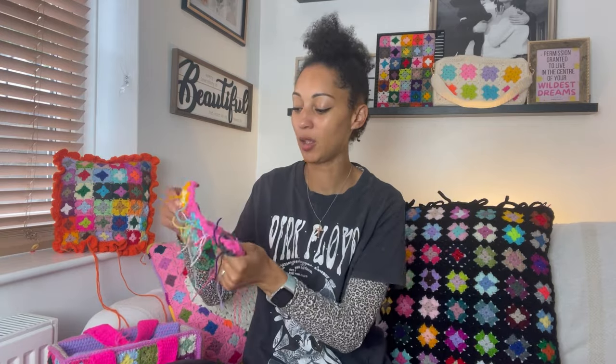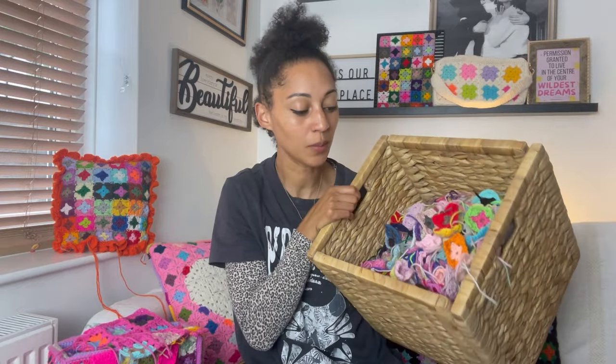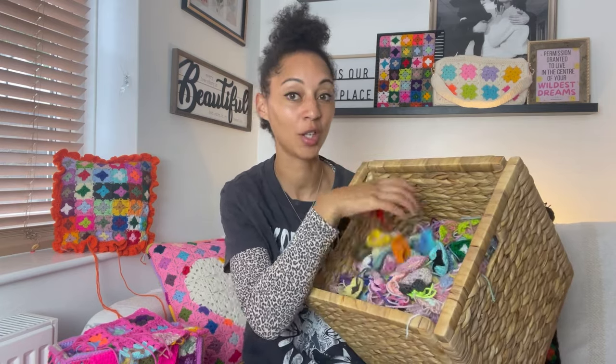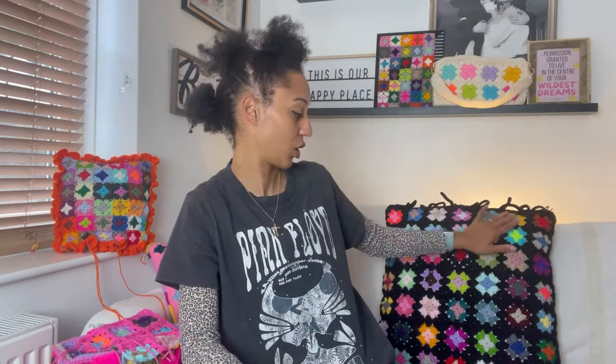I can share quickly that I've been putting this little thing together and I've been dipping into these to do it. When people say, how do you get so much done? It helps that I just have a great big stack of granny squares ready and waiting for when the inspiration hits. Which is what I did for this one. I just grabbed the granny squares and put it together. And within 2 or 3 hours, it was done.